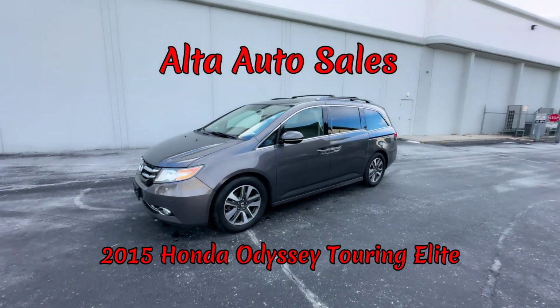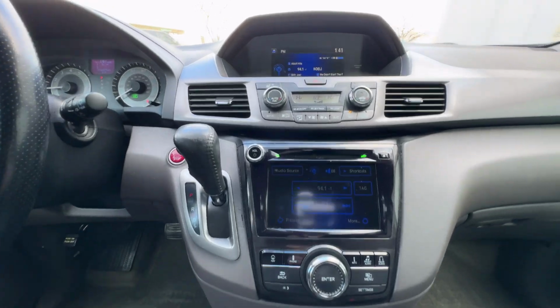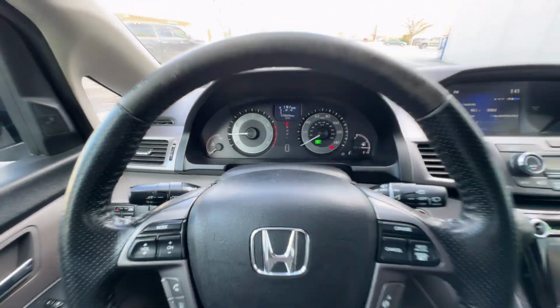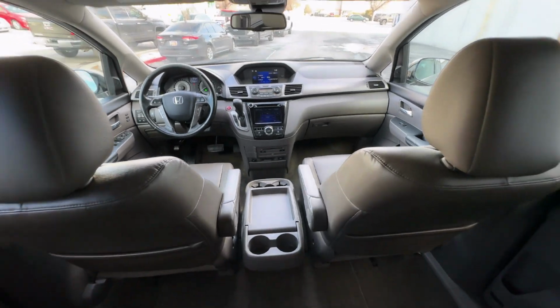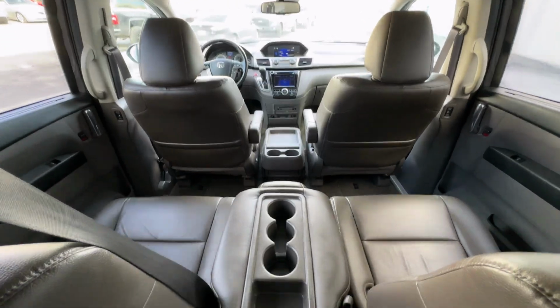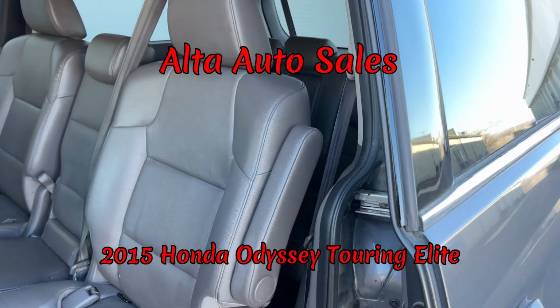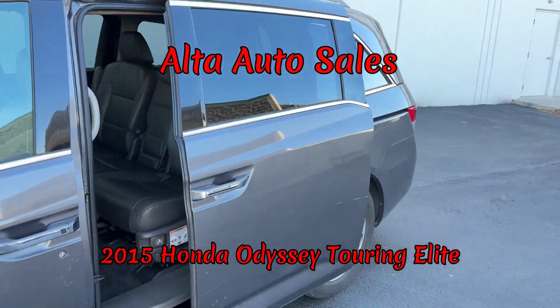Hey there folks, it's Dave down here at Alta Auto Sales today, showing you a 2015 Honda Odyssey Touring Elite. Gray in color, 8-passenger seating, beautiful van. Does have the DVD, widescreen, does have the cool box, all the bells and whistles that these come with, it has it. So folks, power doors all work.